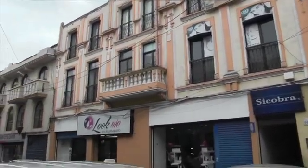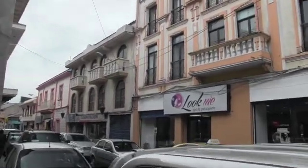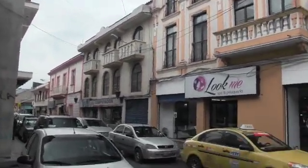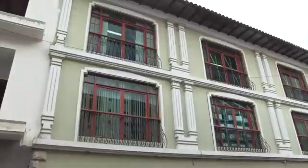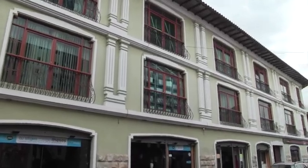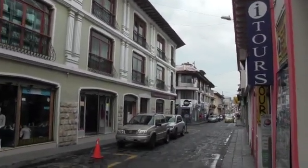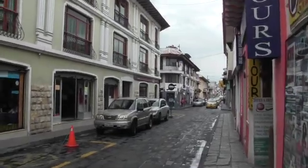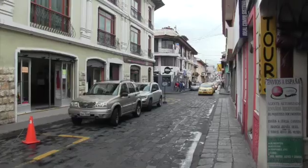Street with some older buildings, reasonably painted and kept up. Of course, they always convert the bottom to shops, which they may have been all along anyway. I'm sure that this street was also part of the main central area of Latacunga. There are a number of these older buildings that still have a quaint feel to them.